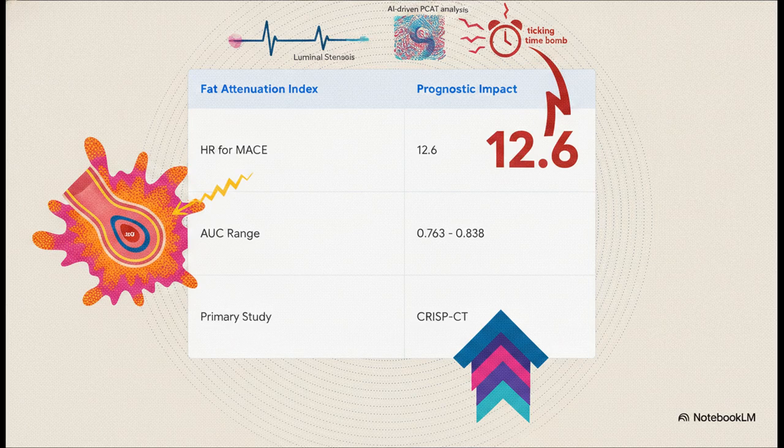A patient might come to you with a completely benign-looking 30% stenosis, something you wouldn't typically worry about. But if the AI shows their PCAT is glowing with active inflammation, that patient is a ticking time bomb.